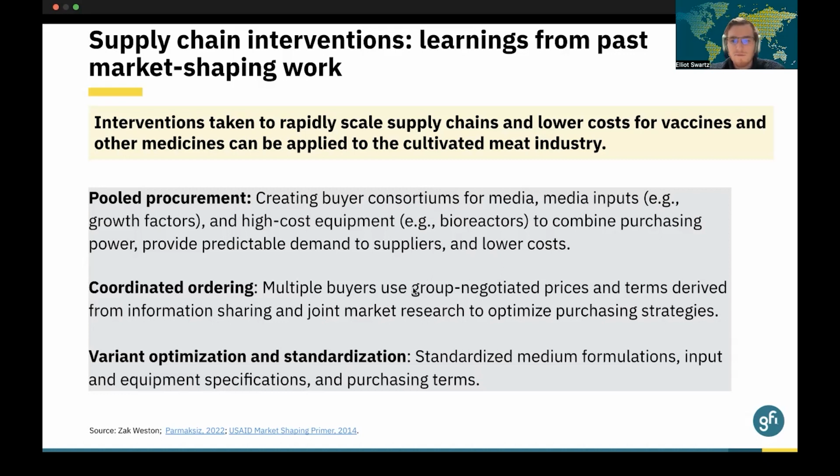Coordinated ordering is similar, but relies more on companies coming together to share information or joint market research, and they can come to the table with group negotiated prices and terms set out, where really the focus is on optimizing the purchasing strategy amongst companies in the industry. And then finally, variant optimization and standardization are important concepts, especially when we consider trying to take what exists for, let's say, the pharmaceutical industry and applying that to food, and some of the disconnect between specifications or standardization across those industries.